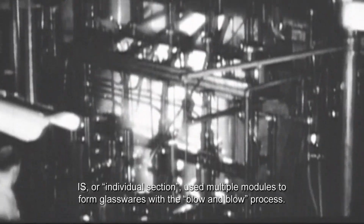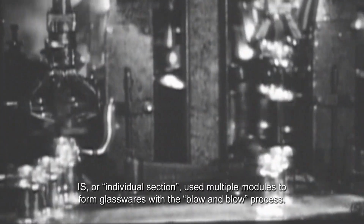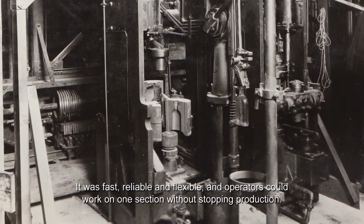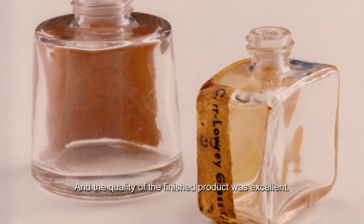IS, or individual section, used multiple modules to form glasswares with the blow and blow process. It was fast, reliable, and flexible, and operators could work on one section without stopping production. And the quality of the finished product was excellent.